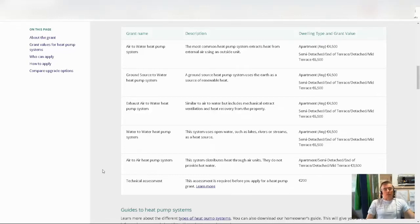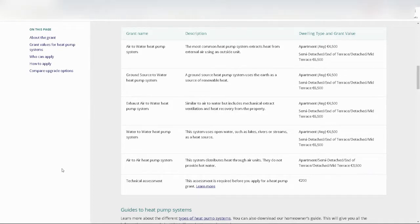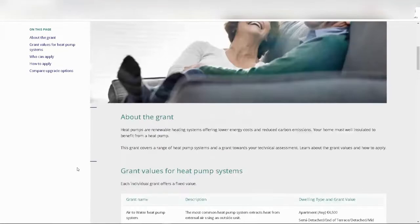Oh yeah. So you want to put in a heat pump. I wanted to put in a heat pump to get off Russian oil, and this is my journey. So let's start with the SEAI website.